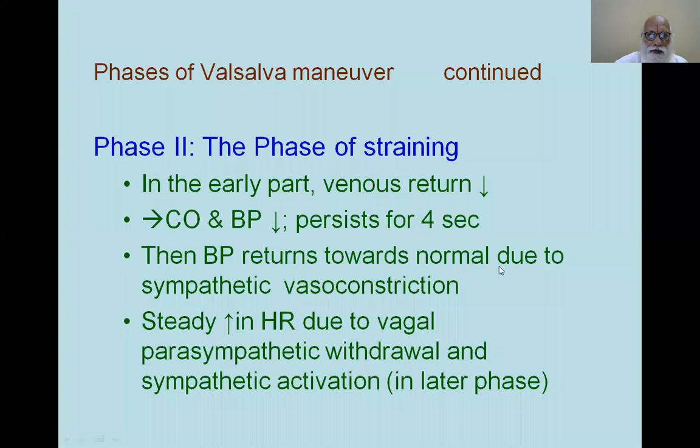Then the BP returns towards normal due to sympathetic vasoconstriction. Then there is a steady increase in the heart rate due to vagal parasympathetic withdrawal initially, followed by sympathetic activation. That means both are occurring: a gradual withdrawal of parasympathetic activity and the activation of sympathetic activity.